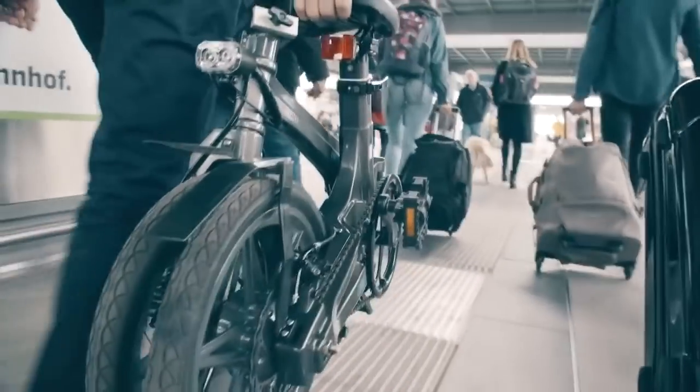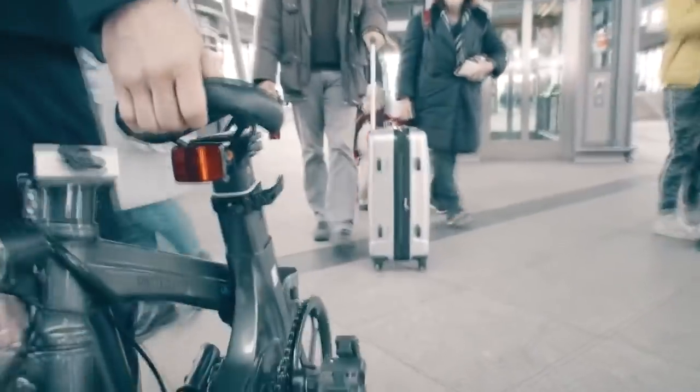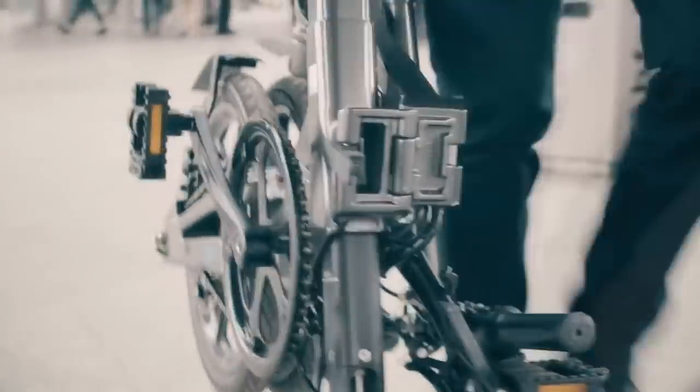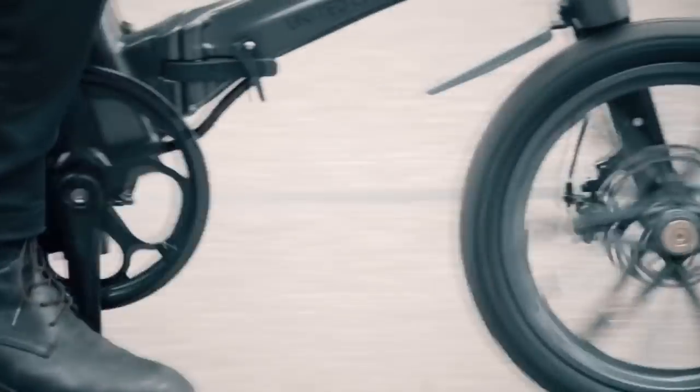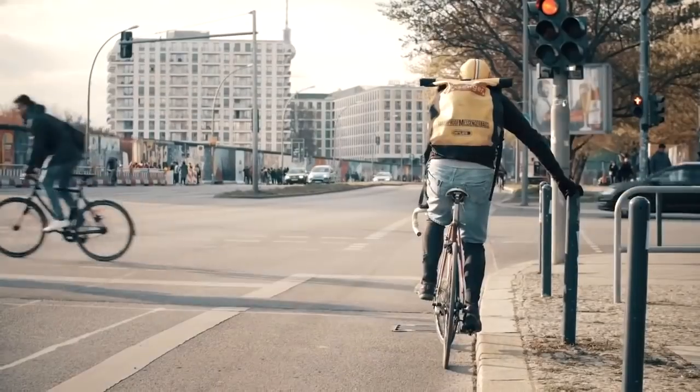We are ready for the next step to make the world's lightest electric folding bike accessible to everyone in every city in the world. Order the One, and it will come to you fully equipped and ready to use. No compromises, no hidden upgrades.